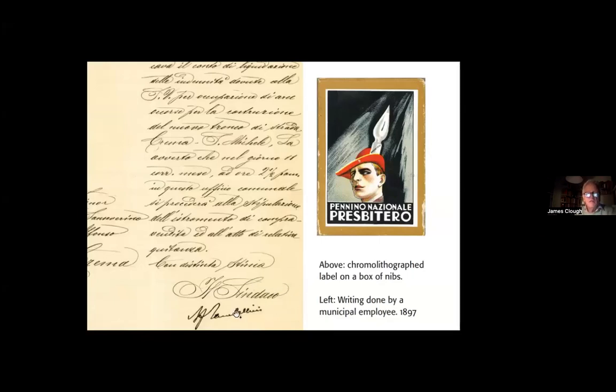He enjoys writing. Of course, that's a rubber stamp of the name of the mayor of Crema. And this is probably the pen, the nibs that he was using. I think that's absolutely marvelous. One of the most beautiful labels, chromolithograph labels, where you've got an alpinista who's wearing the alpine hat. And instead of a feather, he's got a pointed pen produced by the famous Presbitero, producer of pencils and pens right up until the 1960s.